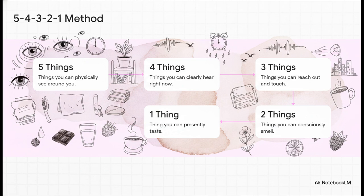This works so beautifully because it forces your brain to process real-time, undeniable sensory data. By demanding that your brain focus on your physical environment right now, you literally pull blood flow and energy back to the rational parts of your brain. You are physically anchoring yourself in safety.